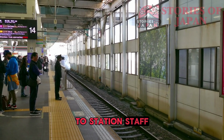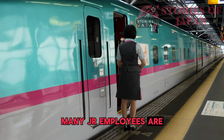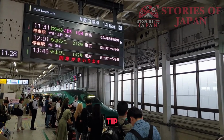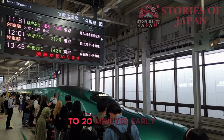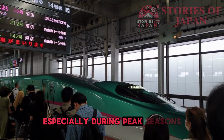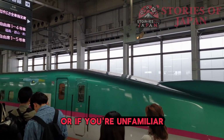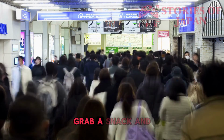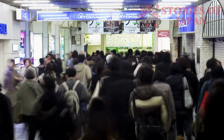Need help? Don't hesitate to speak to station staff. Many JR employees are trained in basic English and are always happy to assist. And here's a pro tip: arrive at least 15 to 20 minutes early, especially during peak seasons or if you're unfamiliar with the station layout. This gives you time to find your platform, grab a snack, and board stress-free.